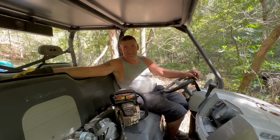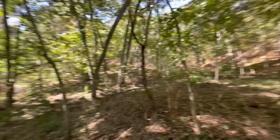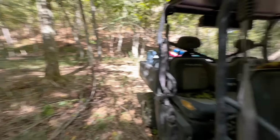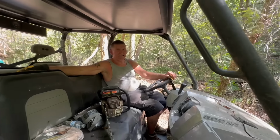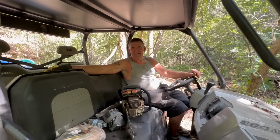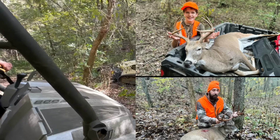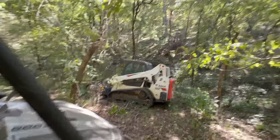This has probably got some big bucks back here. That's the spot. All the fingers that come down through here, all meet right here in the middle. That's the first thing when I came across this property, like this part during the fall. I was like, there's got to be some big deer back here. Absolutely. We've killed two nice bucks. Look at that woodpecker house up there. See it? The woodpecker house.